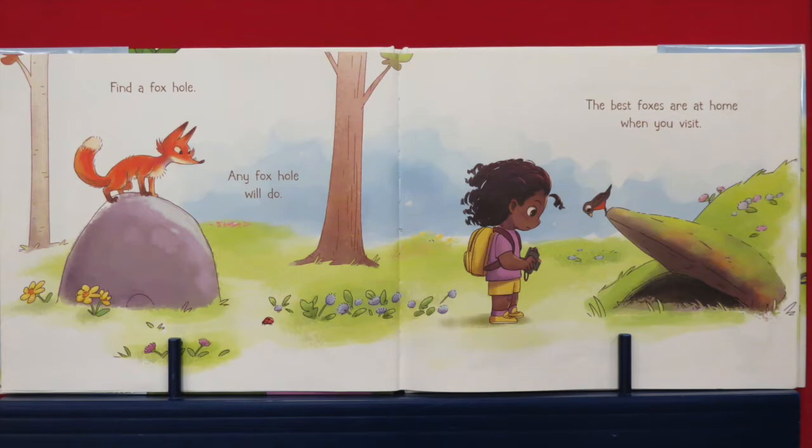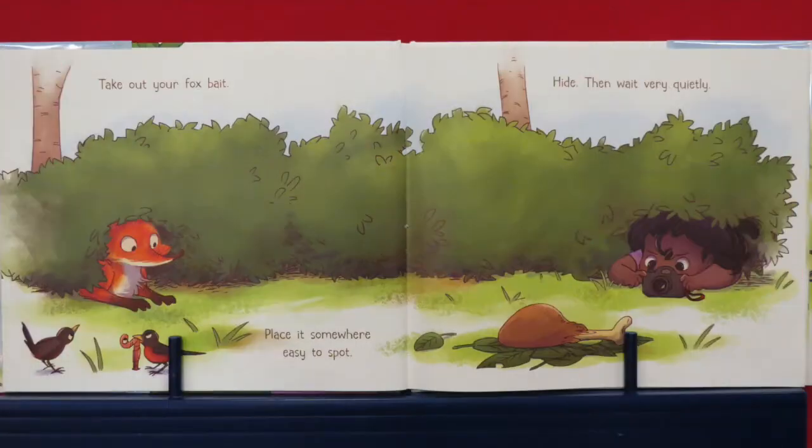Is that a foxhole? The best foxes are at home when you visit. I wonder if a fox is here today. Take out your fox bait. What is our fox bait? Do you see it? Place it somewhere easy to spot. Oh, I see it's a turkey leg. Hide, then wait very quietly. Shh. We have to wait very quietly. So let's see if a fox comes to get that meat.